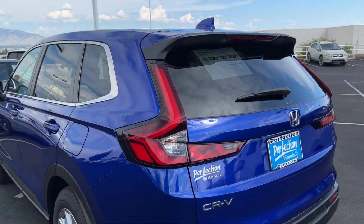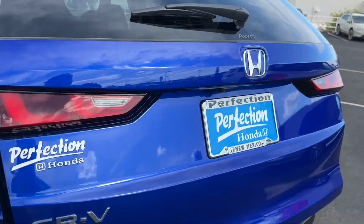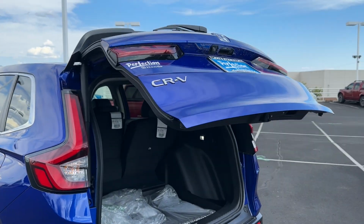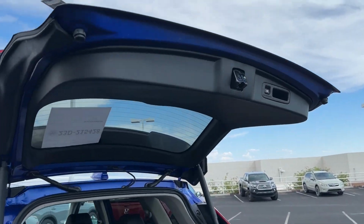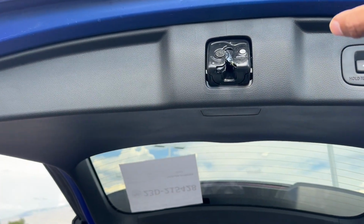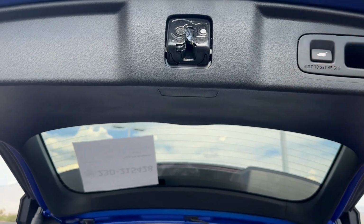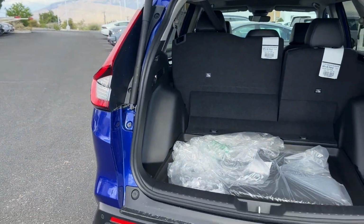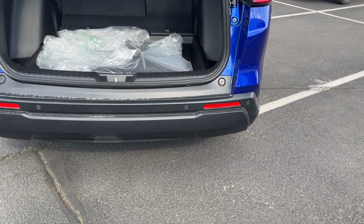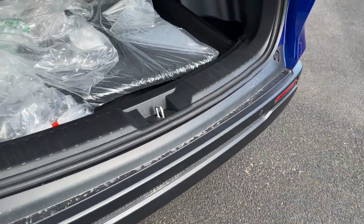One reason to go with the EXL and not the EX is for the power tailgate. So not only is the tailgate power, it's adjustable too. So you can have it stop at whichever level you want. You just manually grab it, put it where you want, hold the button, and it'll beep at you, I think 3 times or 2 times, and then it's set. So wide opening, and you do have a low load floor. So if you have something heavy, you don't have to lift up too high.